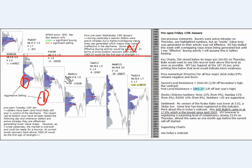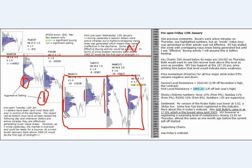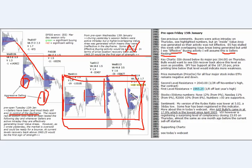up here. What we've had this week instead, Monday through Thursday, is basically overlapping value areas that you see here. And as I mentioned pre-open today, till we see some sign of effective buying activity, I will assume this is sellers resting. So previously sellers have been and most likely are still in control of the day frame. We've seen this activity, as I pointed out earlier, the aggressive selling with the market coming effectively lower. And just this period here, the sellers, I think, resting, looking for some kind of response from the buyers.